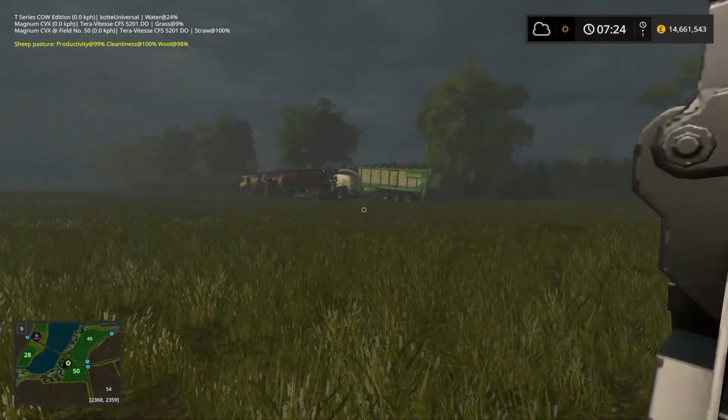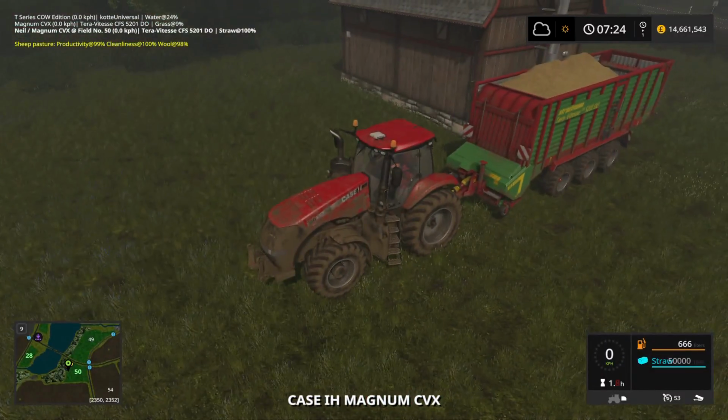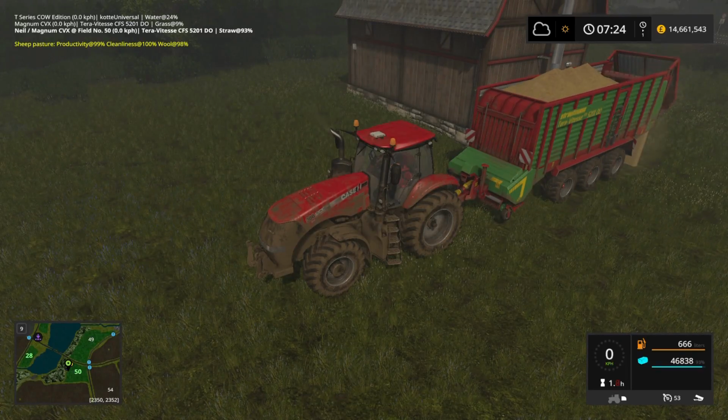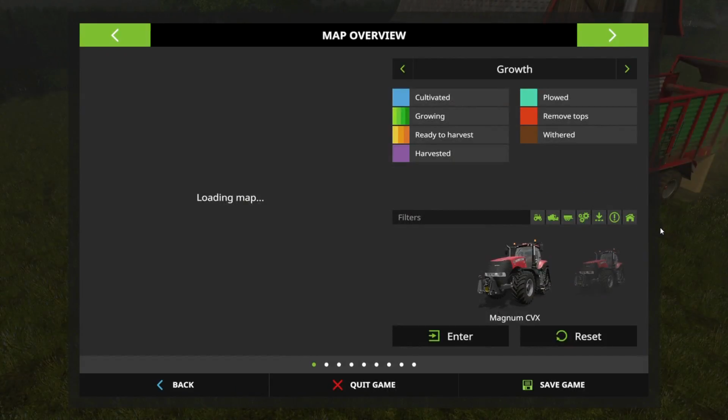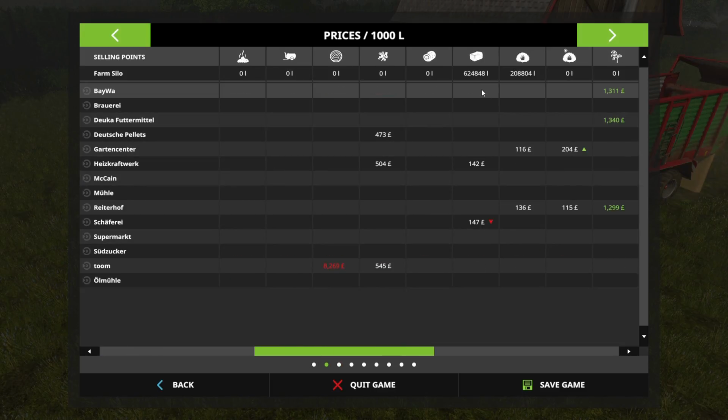If I just get out, this is the remains. I managed to get quite a bit of, let's just unload this, quite a bit of straw, and I will show you. Okay, so here it is. It's going to be around 634,256 liters of straw.